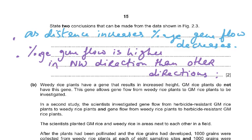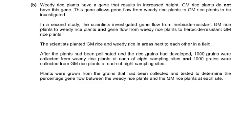As distance increases, percentage gene flow decreases. Percentage gene flow is higher in the northwest direction than other directions. VD rice plants have a gene that results in increased height. GM rice plants do not have the gene. This gene allows gene flow from VD rice plants to GM rice plants to be investigated. In a second study, the scientists investigated gene flow from herbicide-resistant GM rice plants to VD rice plants and gene flow from VD to herbicide-resistant rice plants.